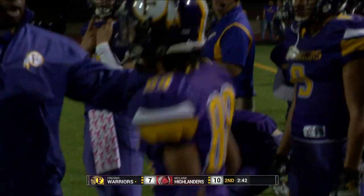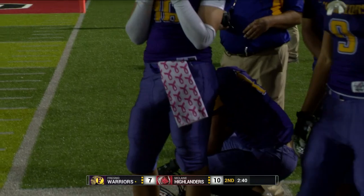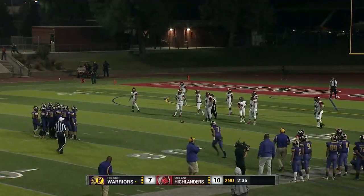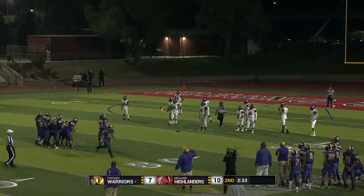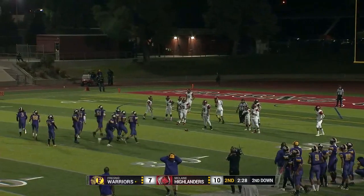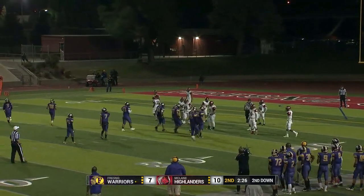So it'll make it 2nd and 8. Nose of the football at the 20-yard line of the Highlanders. Jeremiah Gamino now coming into the game for the Warriors as a wide out. Marshall comes out.